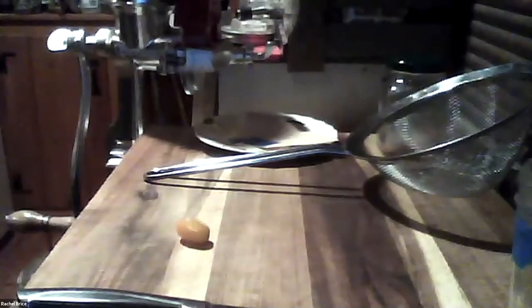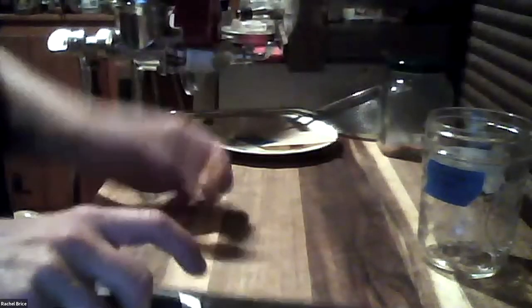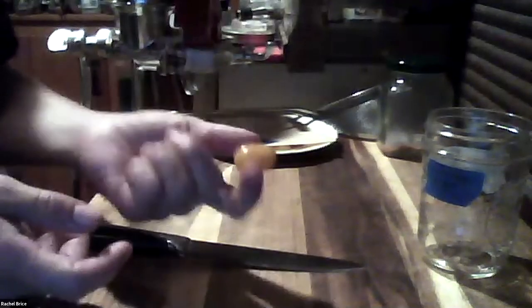And I don't have a really sophisticated setup here. So can you see a cutting board with a bunch of stuff on it? Is that visible? Yes. Okay, great. Thank you. So what I have here are a few of the parts of the process. So the first thing that you need if you want to save tomato seed is a ripe tomato.